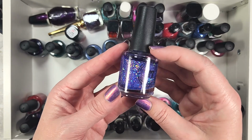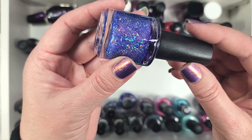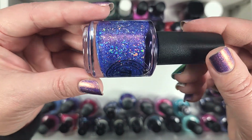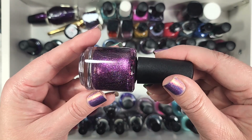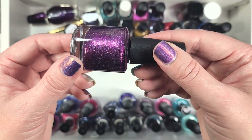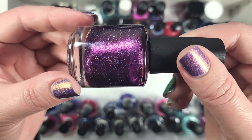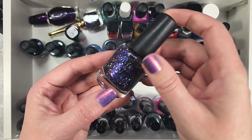All right, next up we have another hollow glitter. This is Blue Lava. This came out in Polish Pickup. This is another one I want on my summer rack, so it's not going anywhere either. Next up we have day 15 from that advent calendar. This one is sort of a magenta leaning purple. There is a hollow component and a subtle scattering of some flakies. I do want to keep that one as well.